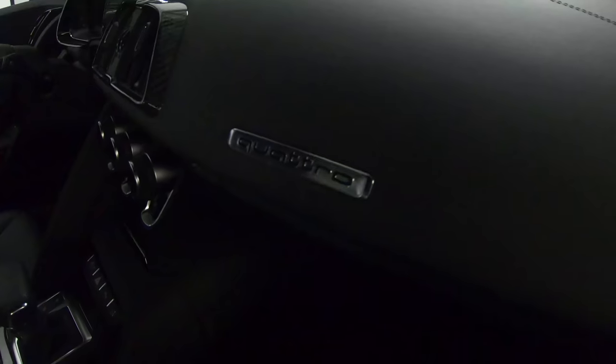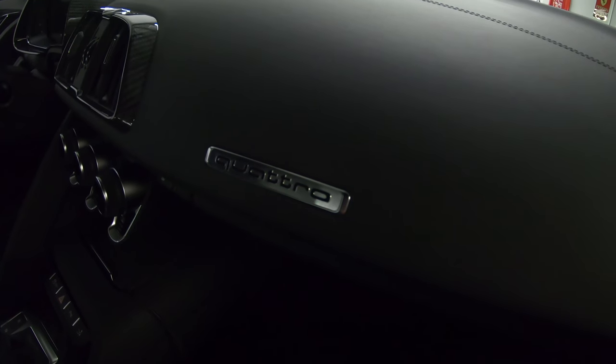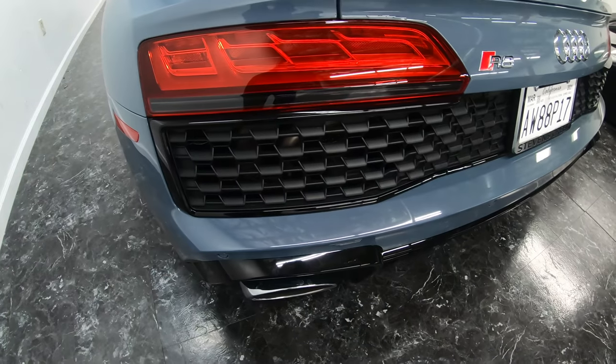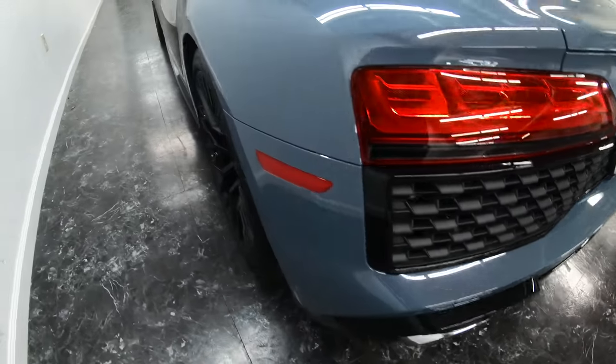Wow! Yo, can someone fix this? Can we just disconnect the drive shaft or something and then turn it to a rear wheel drive? Yo, let me know in the comments below, guys, which one of you has the answer.